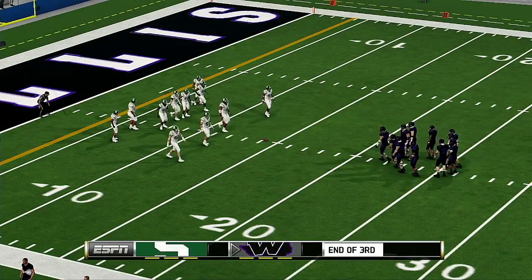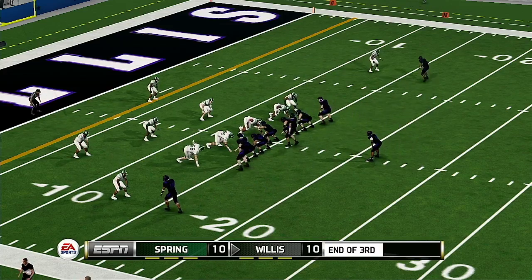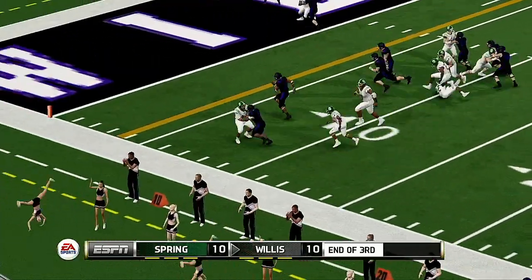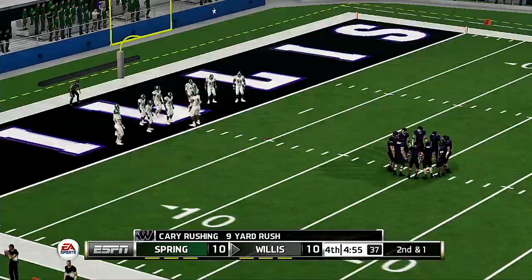Just about set to get back to the action here in quarter number four in a tie ball game. You've got to be aware that capitalizing on this drive is crucial. You want to take the pressure off you and put it on your opponent. They keep it on the ground with a tailback, and they push him out at the 5-yard line.